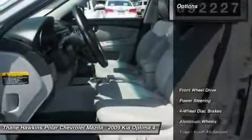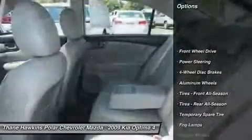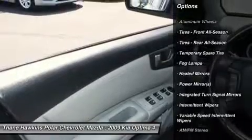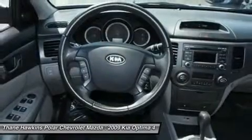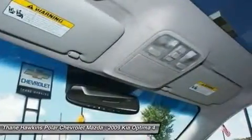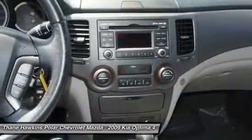Here are some of this vehicle's great options: keyless entry, anti-lock braking system, traction control, stability control, steering wheel audio controls, leather-wrapped steering wheel, power steering, adjustable steering wheel, driver airbag, auto-dimming rear view mirror.